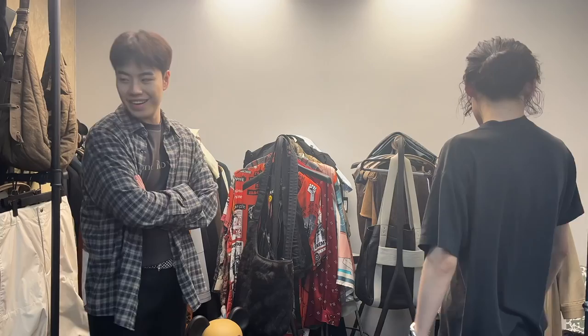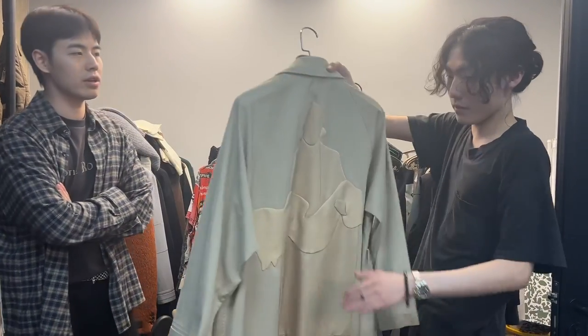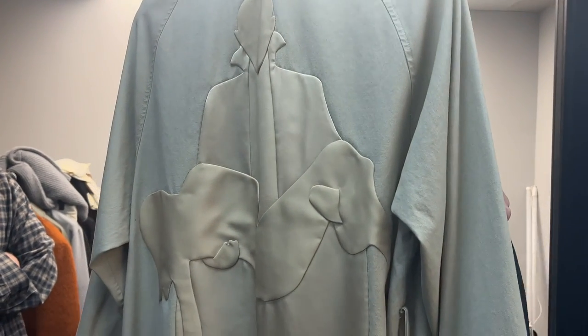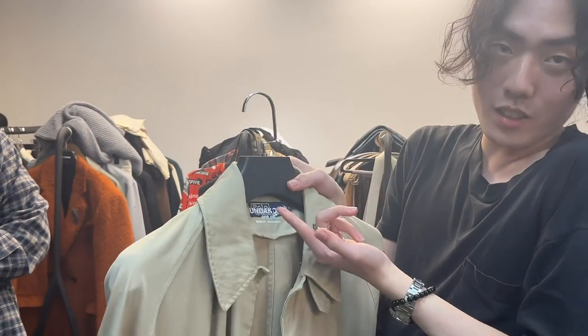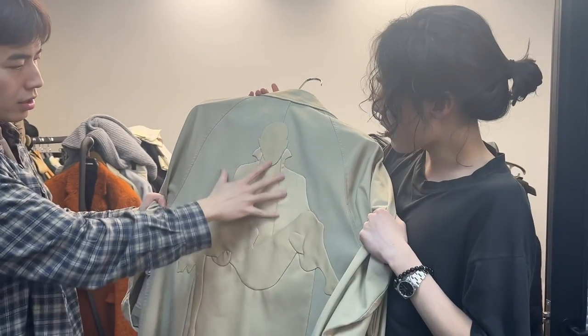Are these Undercover? Yeah, these are Undercover, the one-off collection. It's actually a vintage Ralph Lauren. I think it's a Polo Ralph Lauren. Yes, it's a Polo Ralph Lauren. So this one, they actually hand-stitched the vampire patch.